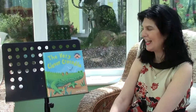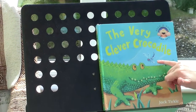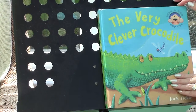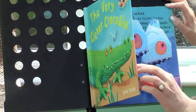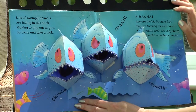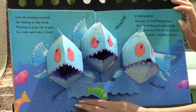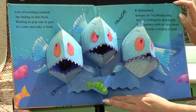And our pop-up book today is The Very Clever Crocodile. And it's a peekaboo pop-up book by Jack Tickle. And here we have our crocodile and our dragonfly. And just look what happens when you turn the page of these wonderful pop-up books. Lots of swampy animals are hiding in this book, waiting to pop out at you, so come and take a look. Crunch, crunch, crunch.